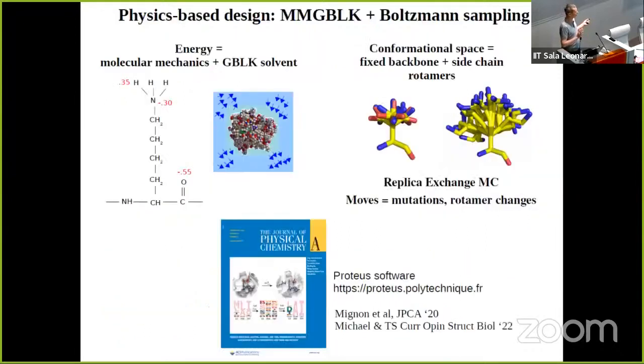So the actual level of theory here is molecular mechanics, with a continuum dielectric solvent, which is GB plus a hydrophobic term. The hydrophobic term is based on the work of my friend Themis over here. He's the L, L here is Lazaridis, and K is Karplus. We have a conformational space with a fixed backbone and discrete rotamers. We can move to some backbone flexibility. I won't describe it. We have replica exchange Monte Carlo, where the moves include mutations.